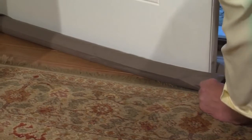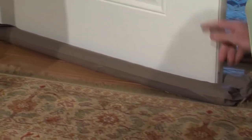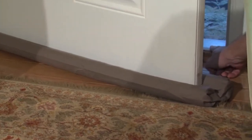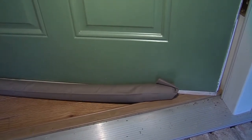Okay. Oh, well, now we've got everything cut to length for the door, but we can't push it in any farther because of this threshold. Oops, it doesn't work. It gets hung up. Okay, let's go ahead and open her up and tell me what you think here, Ginger.